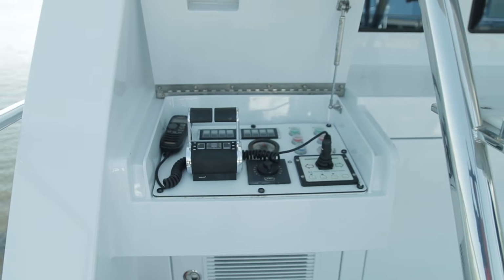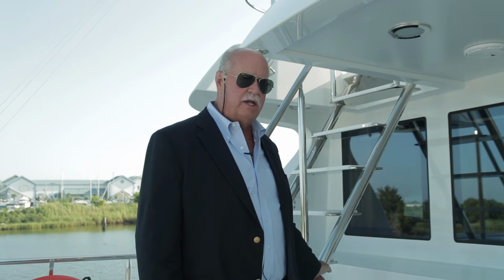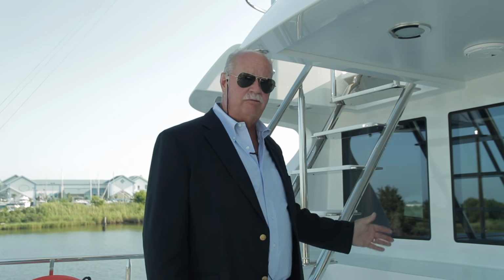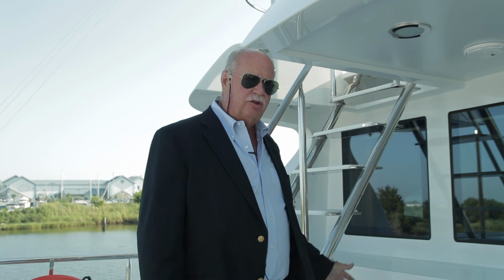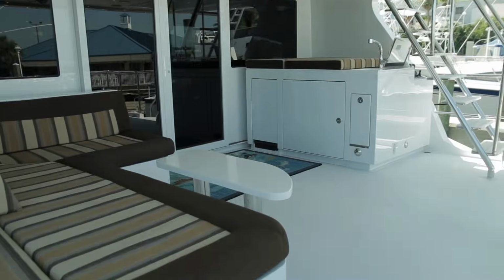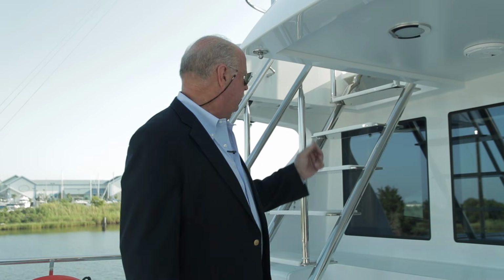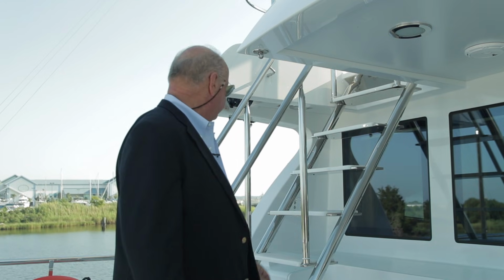So when the captain's coming along port side to, he can use this fully functional wing station, and he can see the entire port side of the boat, making sure lines are secured or lines have been released properly, everything's clear. If he needs to go starboard side to, he would go down one deck to the exterior bridge deck, and that station is on the starboard side. The other thing this deck has is, of course, lights and storage.